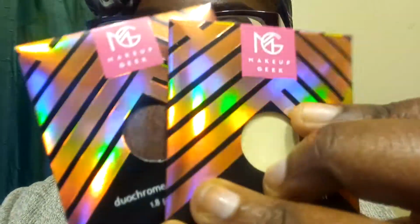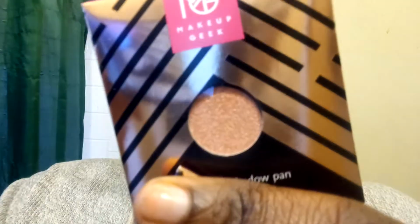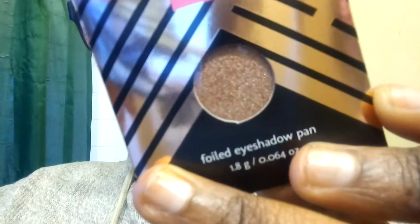So I got two foiled, two duochrome, and the rest are matte. Those are the different packagings. The white, and the white and pink and black ones are the mattes. For the duochrome shadows, I got Steampunk, that's this one, and Voltage, that's this one. Looked prettier online. For the mattes, I got Carbon, Dark Roast Americano, which is this, and Mango Tango, which has a little bit of gold sparkle, and Taboo. Then for the foil shades, I got In the Spotlight and Grandstand.